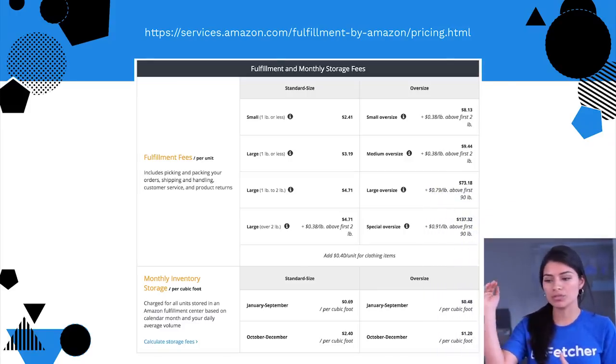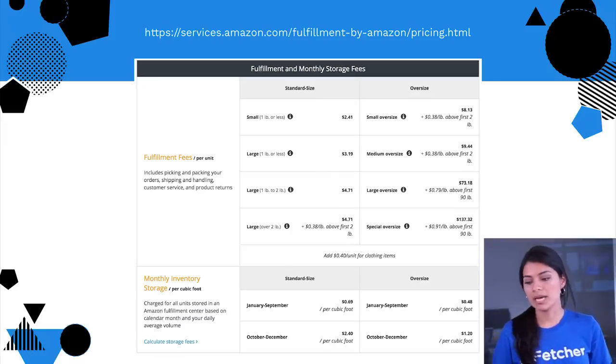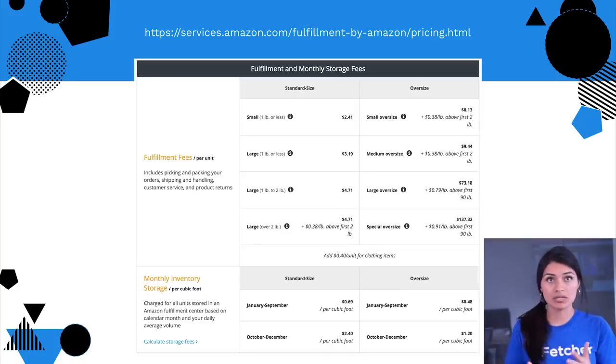Here on the screen, you can see the explanation of fees from Amazon. Right on top, you will see the link directly that will take you to the Amazon page. I would recommend that you visit this so you could read this in detail. But just to summarize it, the fulfillment fee that we reviewed before will depend on your item and the category, whether it's standard size, oversized, small, large, special oversized, whatever it may be. So you want to make sure that you measure your item correctly.